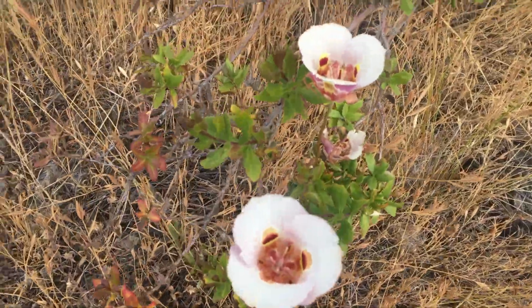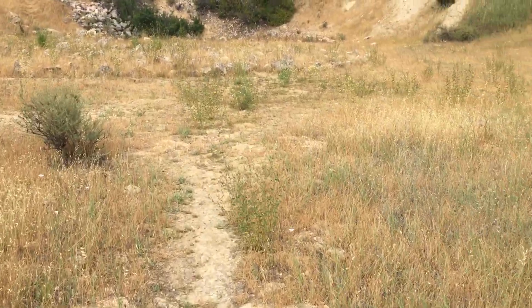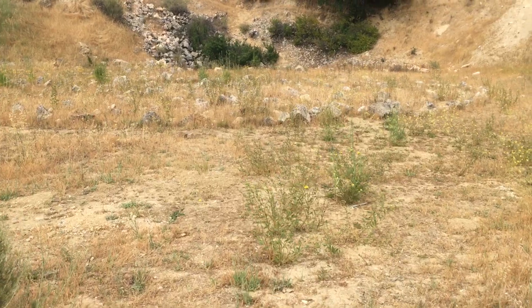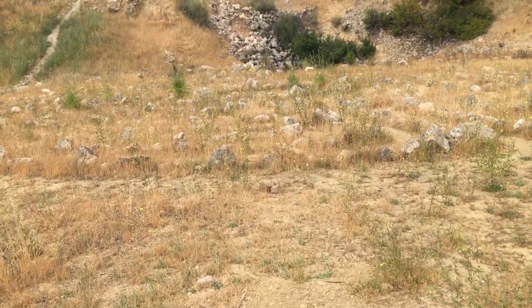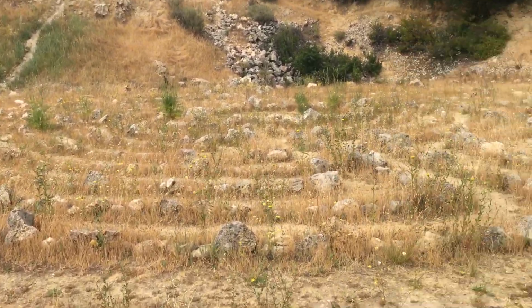And as I walk, please be aware, I am very mindful of snakes. There are rattlesnakes out here. And like I said in the previous video, there are lots of turkeys and deer. And of course, where there are turkeys and deer, there are also coyotes. I saw a little bunny rabbit on my way over here.